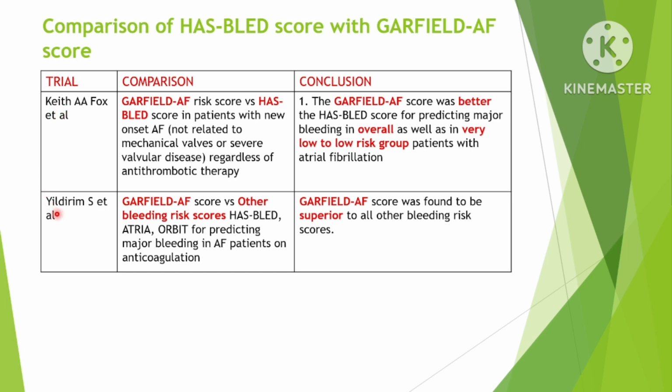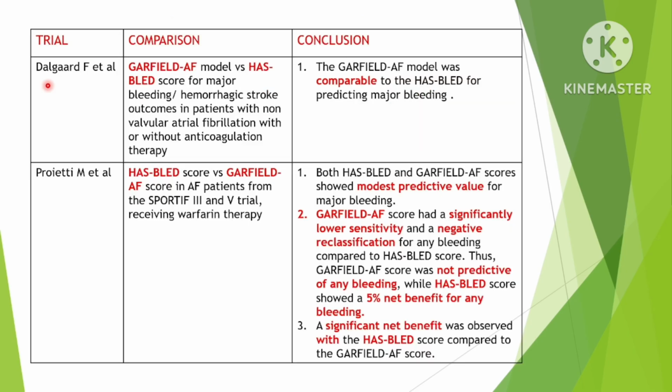And Lilrim et al., which compared Garfield AF risk score with HAS-BLED score, demonstrated superior performance of Garfield AF score over the HAS-BLED score. While the other study conducted by Dalgard et al. demonstrated similar predictive value of Garfield AF score and the HAS-BLED score for predicting major bleeding. While the Prote et al.